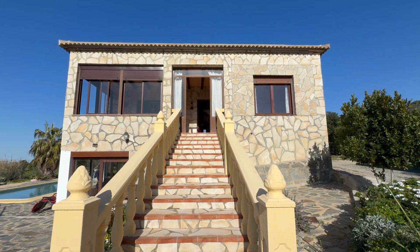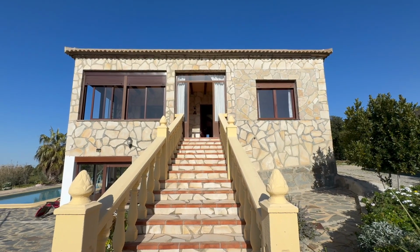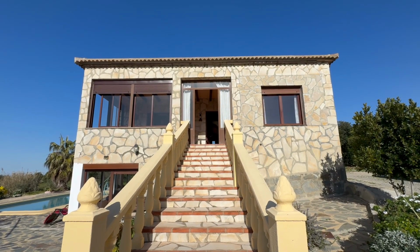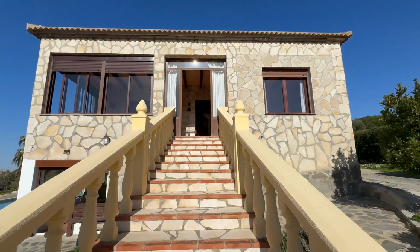So just leading on from the last video and going into the main property. So you've seen the building below. That could be a guest apartment. At the moment it's just one big room with almost like a party room, which is typical of Spanish houses. And then upstairs is absolutely stunning. So we're just going to go up.